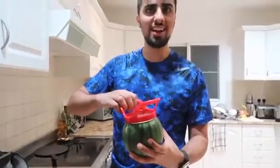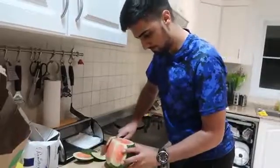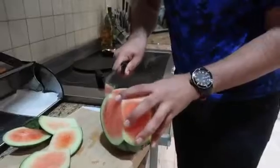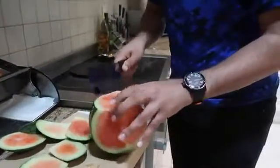Oh, it doesn't fit. It doesn't fit. Oh, wow, that is a nice, perfect carving, Mohammed. Am I being sarcastic? No, I'm being serious. If you see how you've done that, it looks cool.